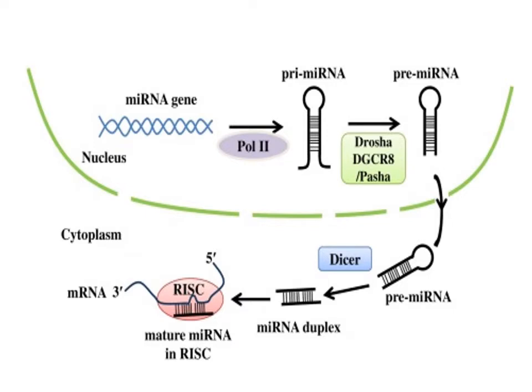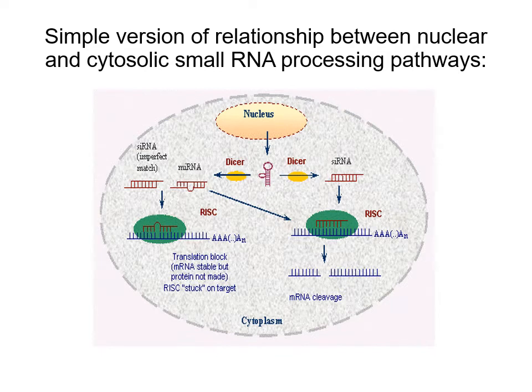Yet another version of the same thing. Your primary mRNA, your pre-microRNA, Dicer, duplex, RISC. Okay, so here's just another representation of the same process, which emphasizes the commonality of the use of Dicer and the use of RISC in the cytosol between these two pathways, and the two different outcomes that you can have as a result.